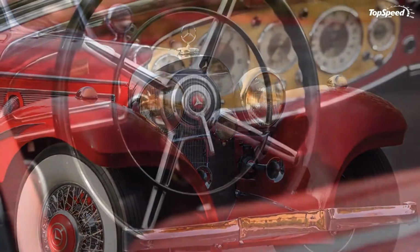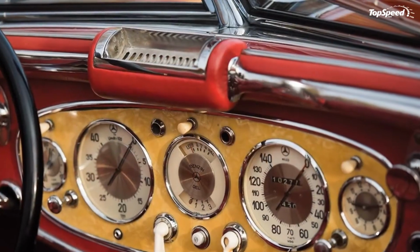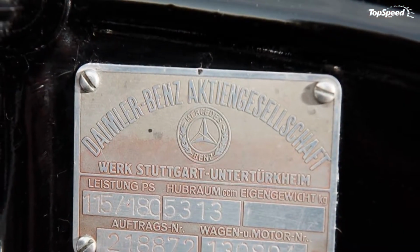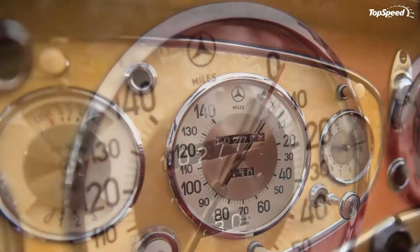Prices. For as expensive as it was, the 540K sold in pretty respectable numbers. But the Special Roadster was a different story, as one of the more expensive versions of the car, and one that was available only by special order.